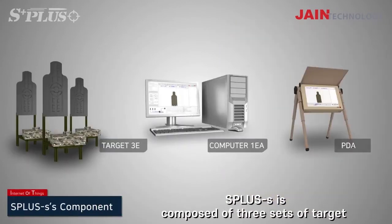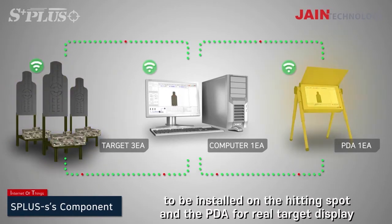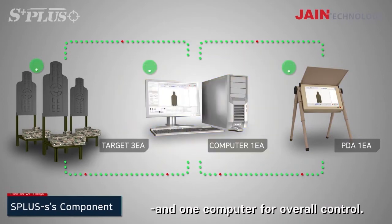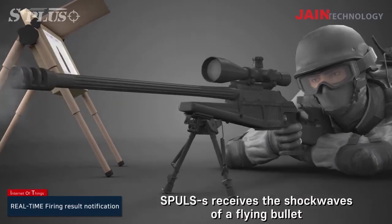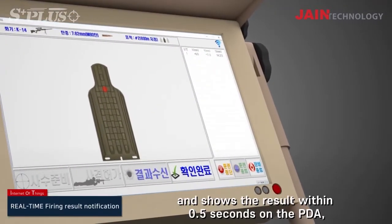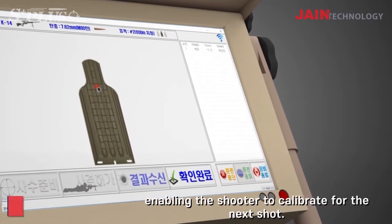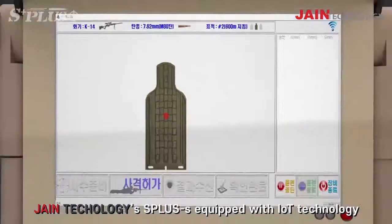S+S is composed of three sets of targets to be installed on the hitting spot, the PDA for real target display, and one computer for overall control. As a real shooting device, S+S receives the shock waves of a flying bullet and shows the result within 0.5 seconds on the PDA, enabling the shooter to calibrate for the next shot. S+S also supports scenario-based training.